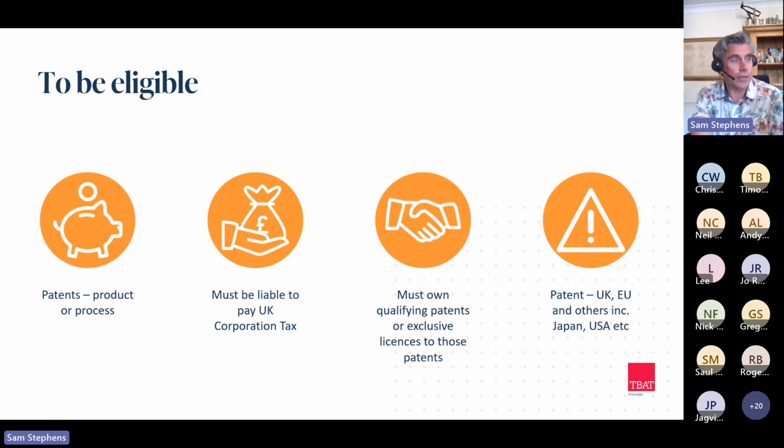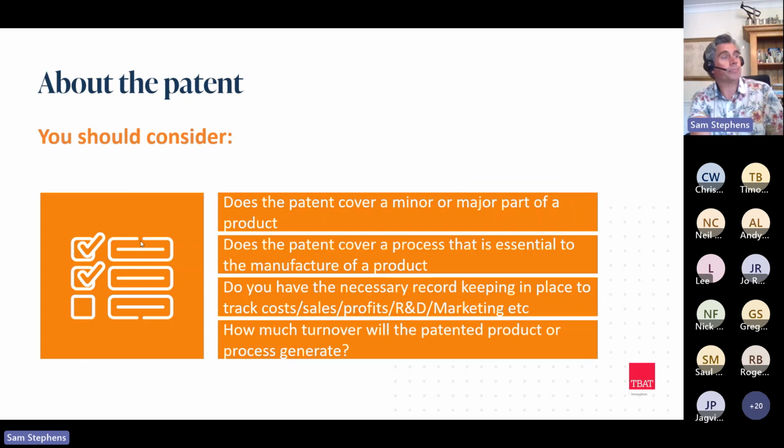So there's a meaningful test. You need to consider whether it's the minor or the major part of the product. If you have patented a process that you use to manufacture a product, then products that you manufacture through that process, the sale of those can be part of the Patent Box regime.